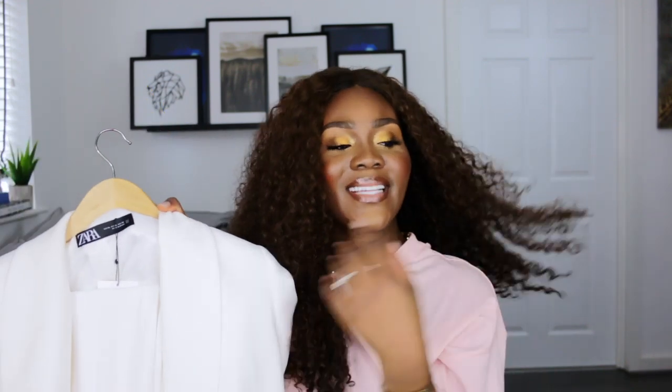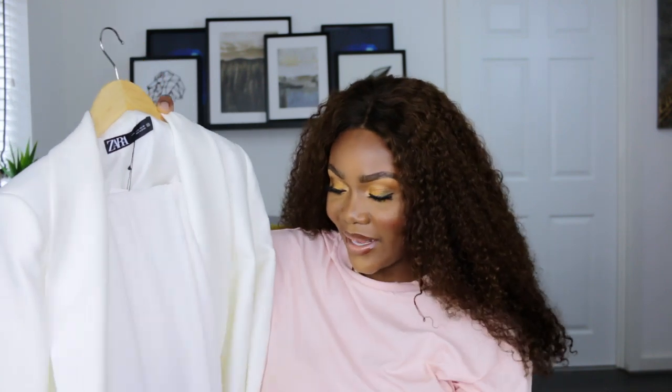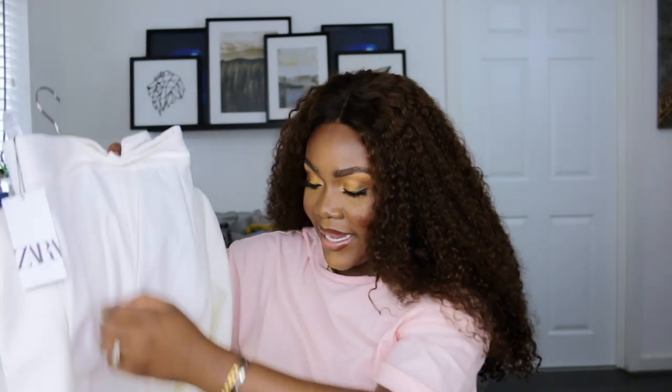For the second look, this is the blazer with a different colored suit. It's a slightly different shade of white. This is called oyster white, and it still goes well together, but it's got that full flared legs to it.